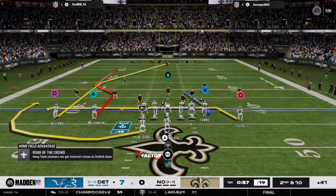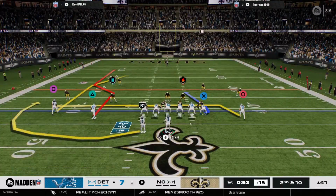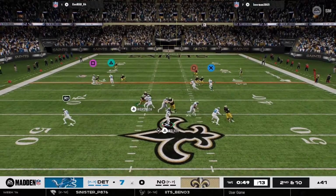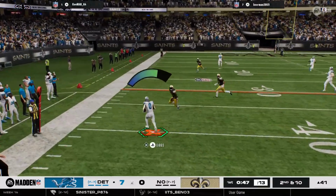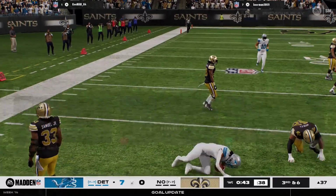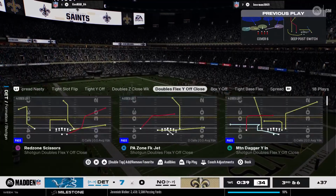Now a 2nd and 10. He'll look to throw. Looking left side, and he's got a man. That's Gibbs. It'll go as a gain of 4. And now 3rd down and 6 to go.